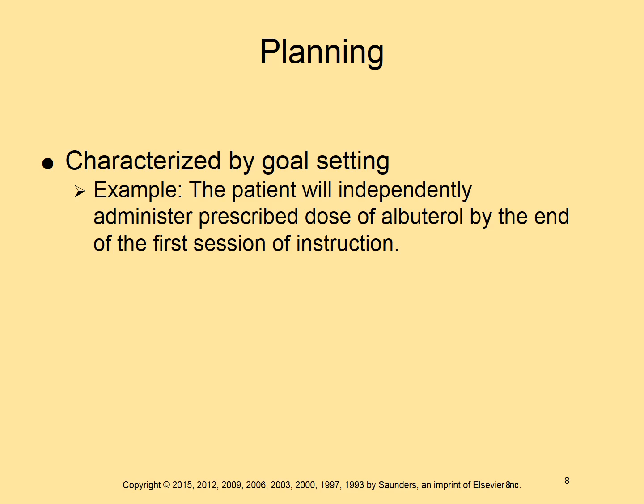intervene, evaluate, characterized by goal setting. The patient will independently administer a prescribed dose of albuterol by the end of the first session of instruction, or by the end of the second session. Patient will return demonstrate or something like that.